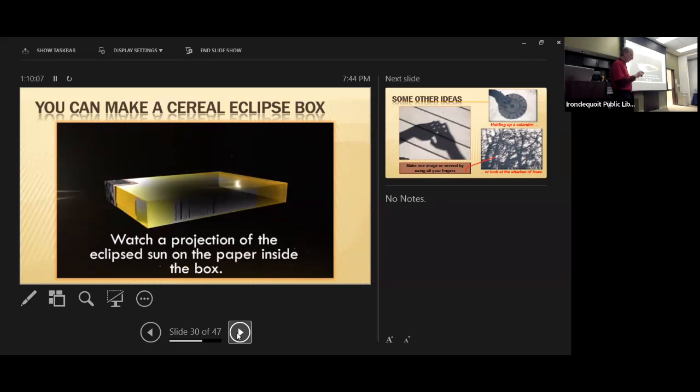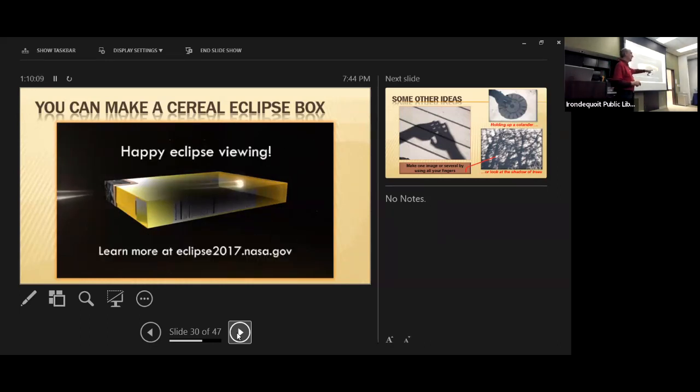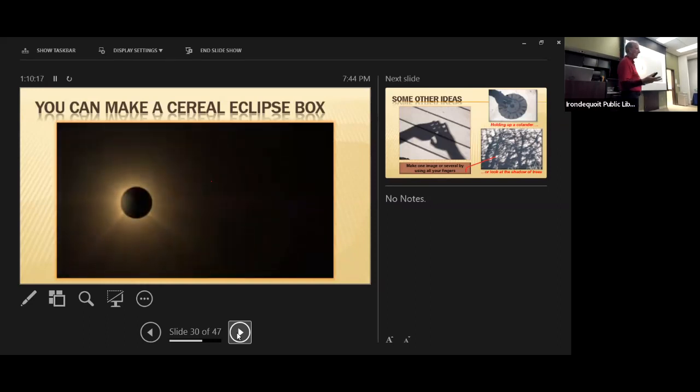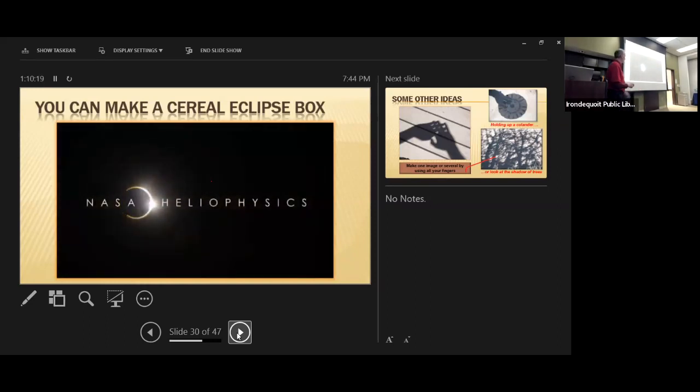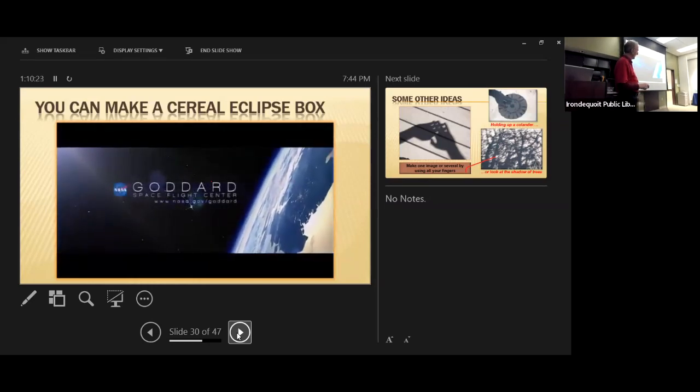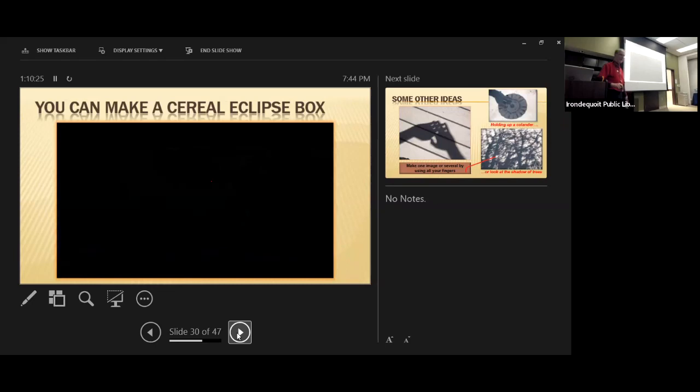I do want to warn you, though, if you do make this, keep it away from your dog, because my dog ate the last one. I tell the kids, because it still tastes like cereal. The dogs love it. So NASA recommends that we do that, and we try to get the kids to do that. I try to bring cereal boxes with me.